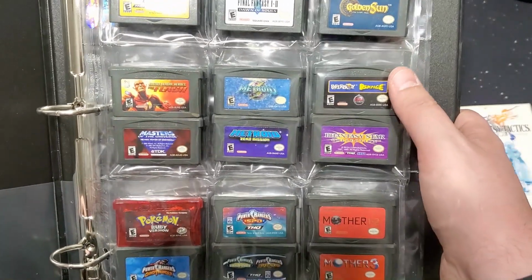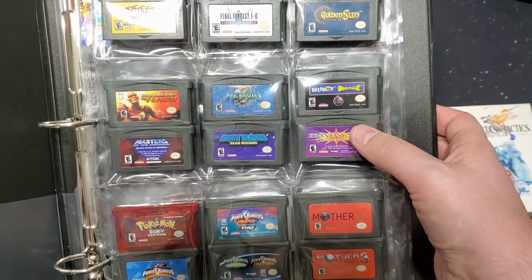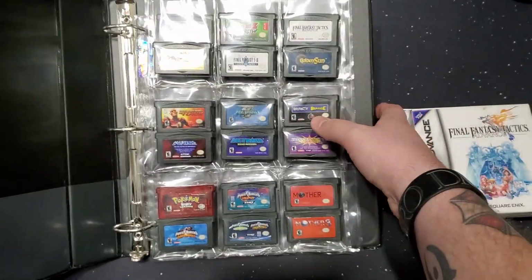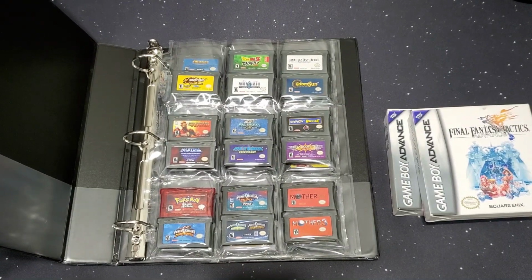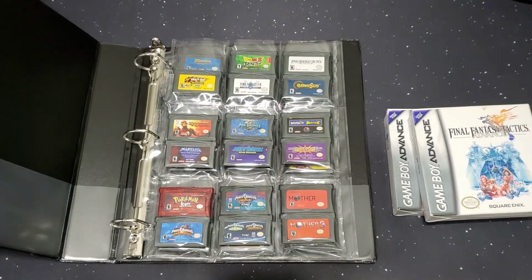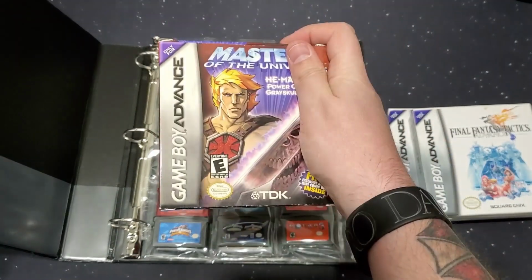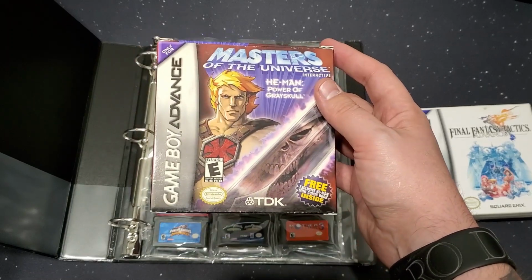Got the Paperboy Rampage. Phantasy Star Collection. I had this way back in the day. Didn't realize that when I traded it in, it was still worth quite a bit. Masters of the Universe. Now, this is my original copy. I did not get rid of my He-Man. How awesome is that? Original box. Apparently this is another expensive one, especially if you have it in the box. Go figure.